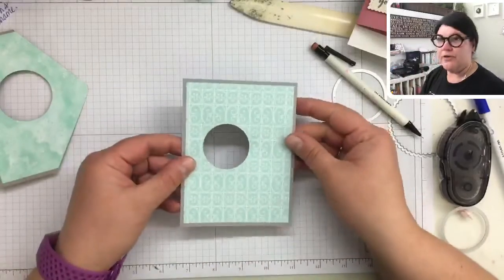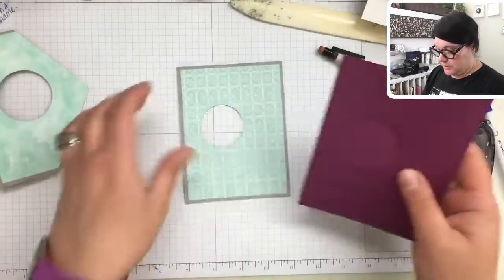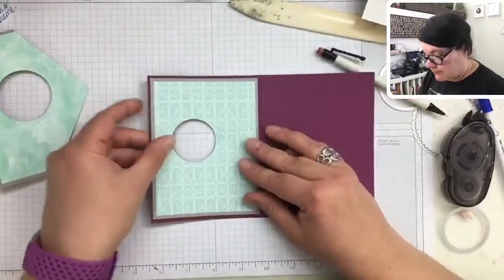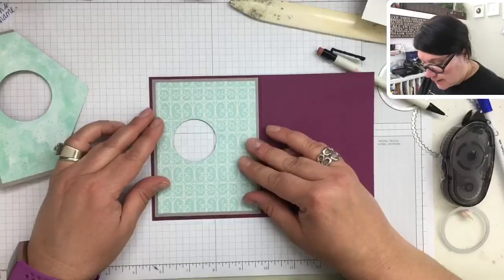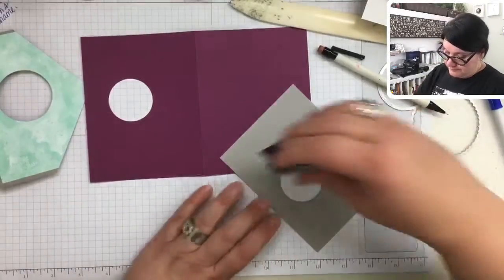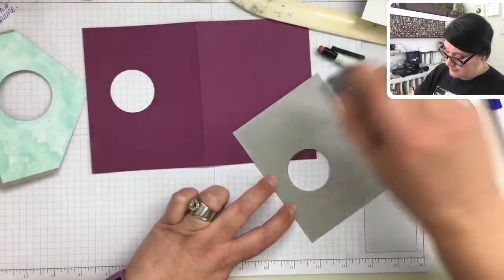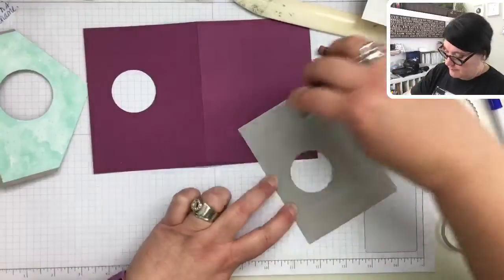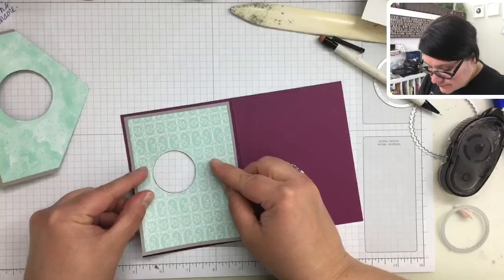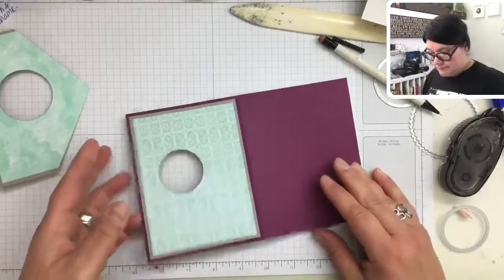We can sort of start assembling a little bit. So this layer should fit right on top of there. Lining it up nicely. Yep, looks good. So let's glue that down. Okay.